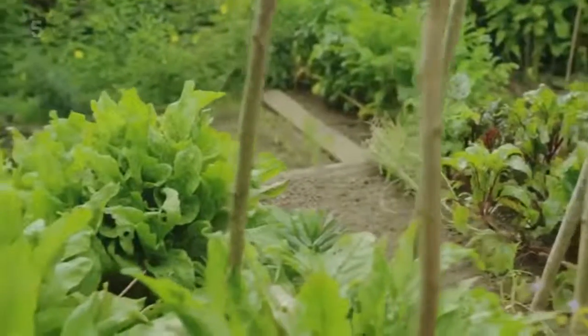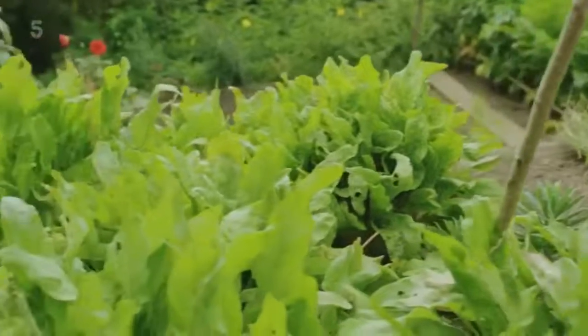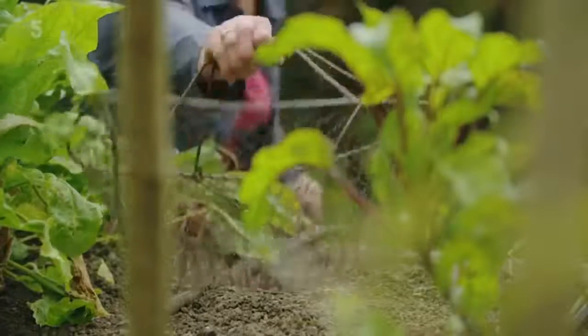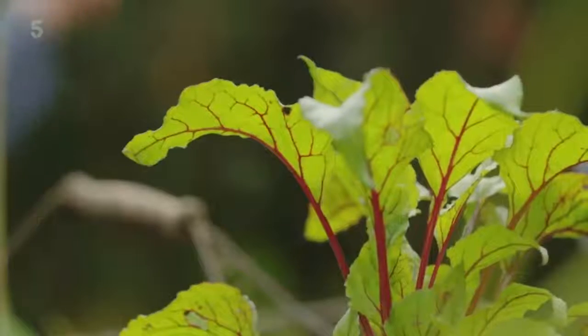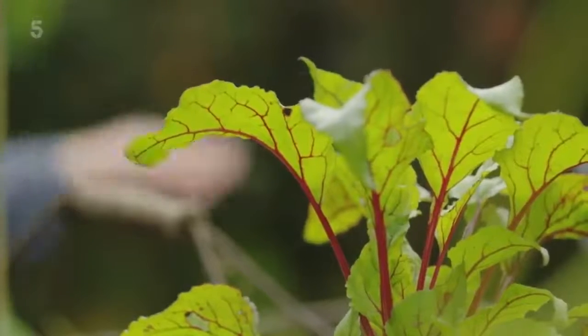Veg growing has always been a really important part of our garden life at Glebe Cottage. I think the whole idea that you can actually grow stuff that you can eat, it's right by the house, it's absolutely fresh, you know just what's on it and in it. So my veg garden this year has had lots of ups and downs, let's put it like that.